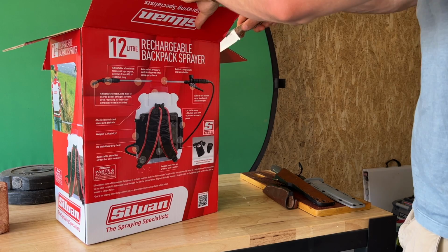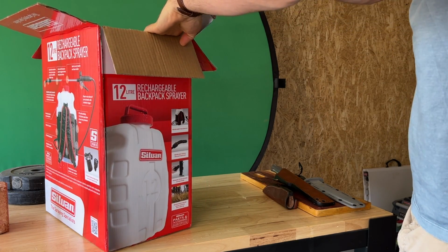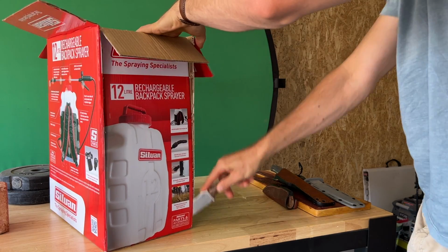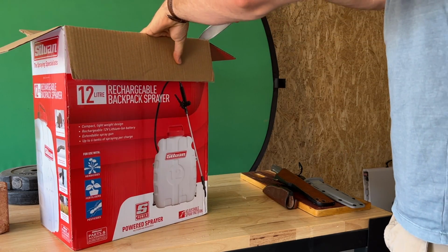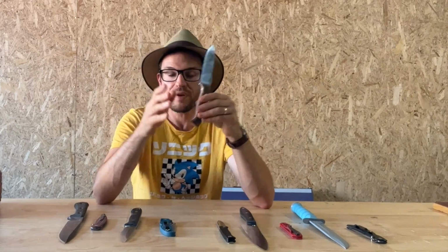They always one up themselves. This has got a fully rounded radius, a stabilized burl handle, and S45VN steel. It gets used between when I'm reviewing other knives, obviously, but another just great belt knife.